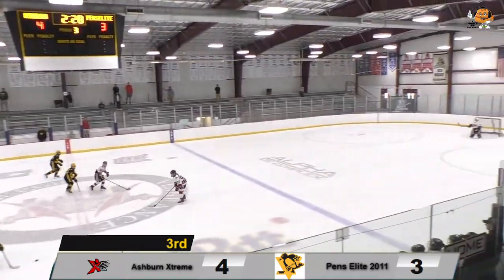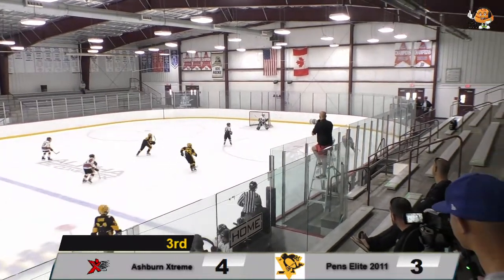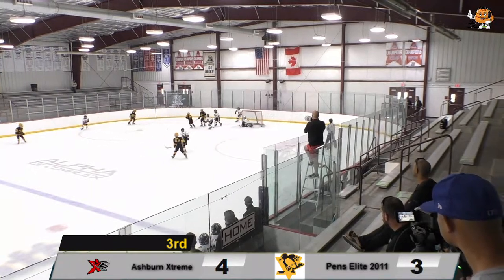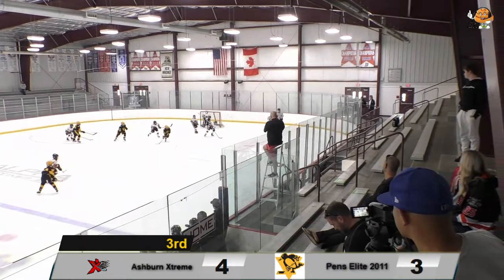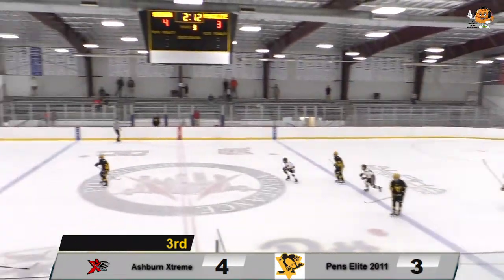Zachi to Goldberg. Goldberg carries through center. He's pressured from behind. He's able to maintain possession. Big, strong kid with a big body. As he wraps it around, he can't get it to go through. Zachi gets there. He's knocked down from behind as he sends one in on net. It's picked up and banked off the boards out to center by Ashburn.